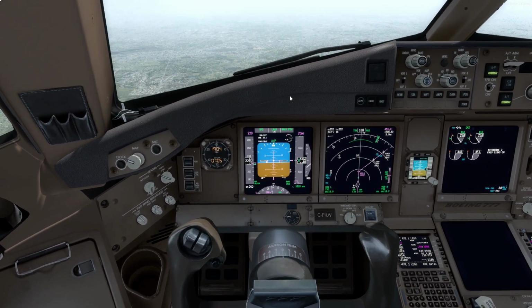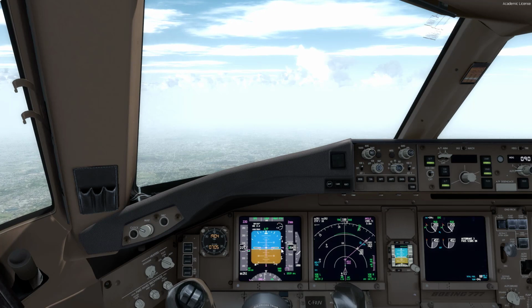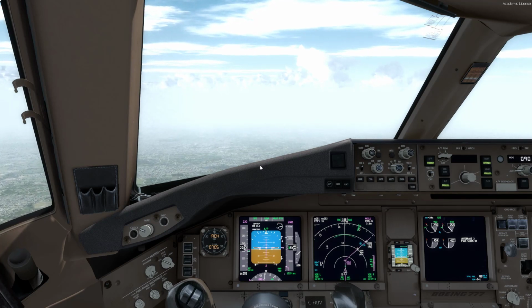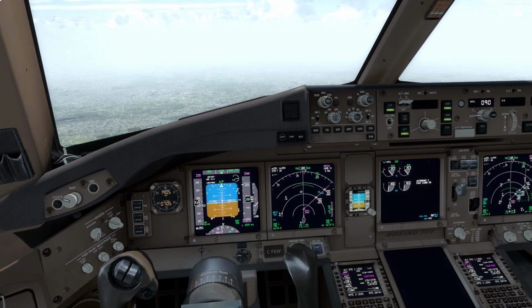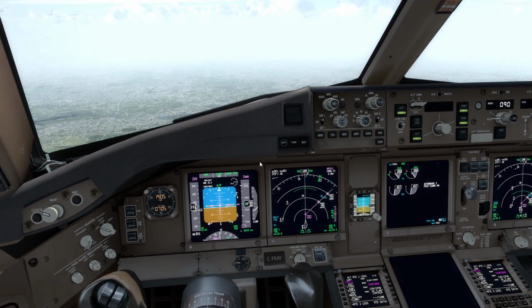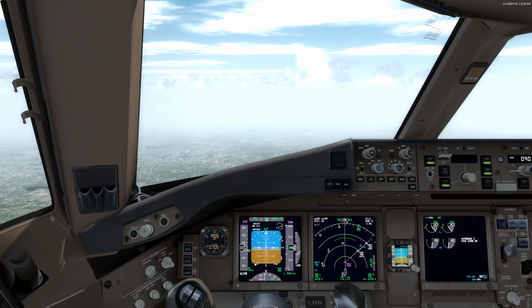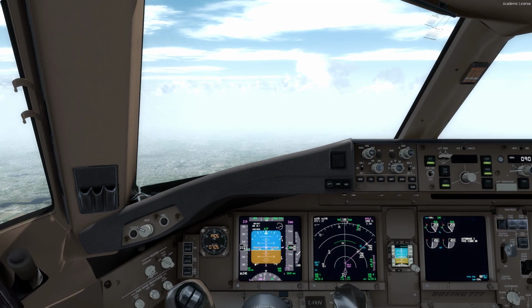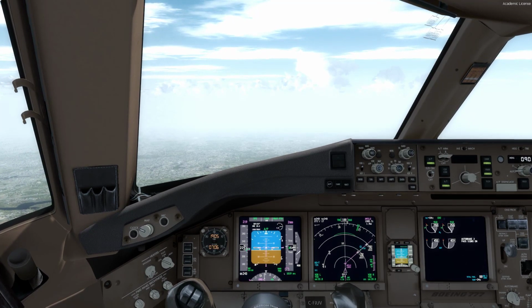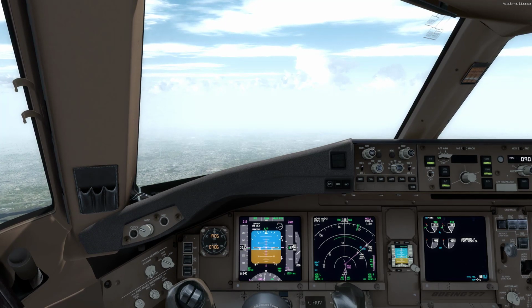Like in the last video, the ILS automatically tunes in. As you can see, there we go. Once we hit this, the localizer will kick in. And I'm going to slow down once again. Probably going to bring out some speed brakes to bring that down to 220 or 210 knots. Like so, 220 knots.